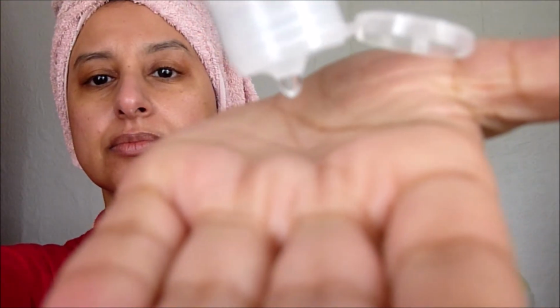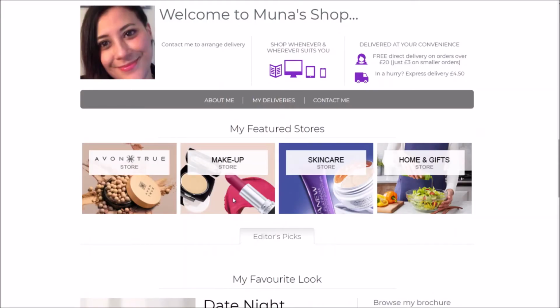And at the time of ordering, they gave me a 100ml hand gel as well, completely free, for orders over a certain amount. Yeah, and if your order's over £20, as I mentioned before, the delivery is completely free.